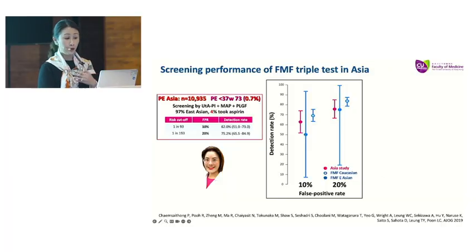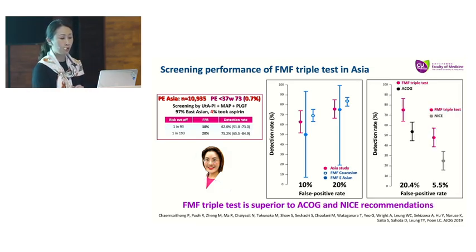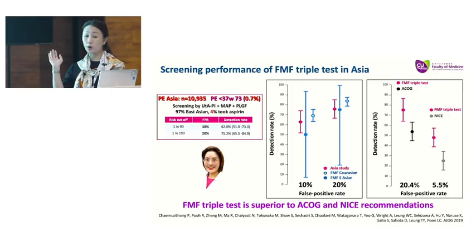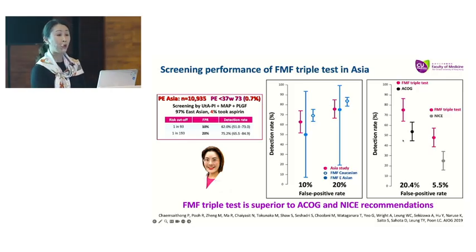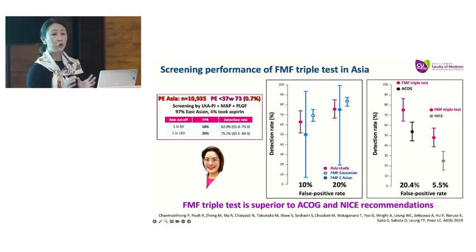The pink bars are the Asian data, the blue bars are the FMF East Asian data, and very comparable results. But the most important thing that I want to remind everybody is that on the right-hand side, we did a head-to-head comparison of the FMF triple test against ACOG and NICE recommendations, and you can see that the FMF triple test is superior in terms of screening performance when compared to the ACOG recommendations and the NICE recommendations. So this is a very important message.